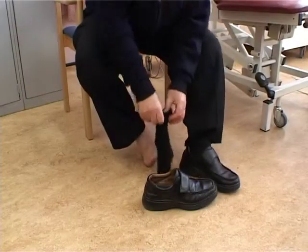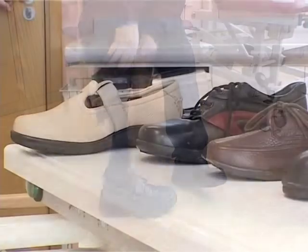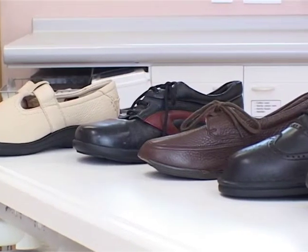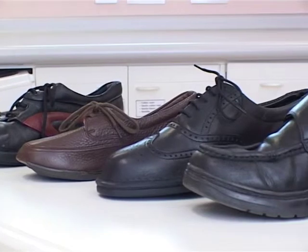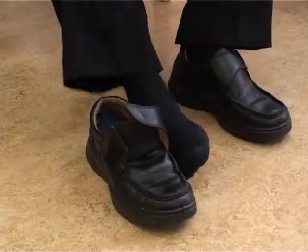Wear clean socks at least daily, and choose ones which do not have restrictive, elasticated areas. Always wear shoes inside the house and outdoors. You should wear shoes with fastenings, such as laces, buckles, or Velcro. Slip-on shoes are not recommended as they can damage your feet. Always check your shoes don't contain stones before putting them on.